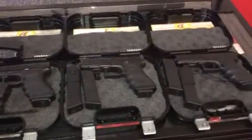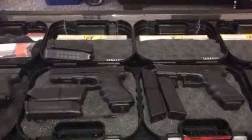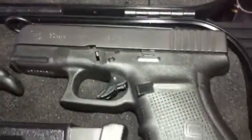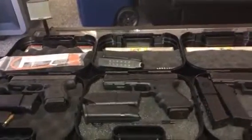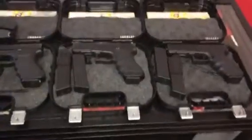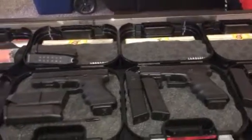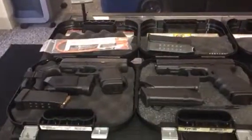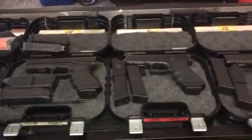As I was saying, I don't know if I want to get the Glock 29, which is a 10mm in the Gen 4, or the Glock 19, which is a 9mm and it's a Gen 5, because they have the Gen 5 out in the 19 and the 17. So, tell me what you think. What should I do? Because I change my mind with the wind.